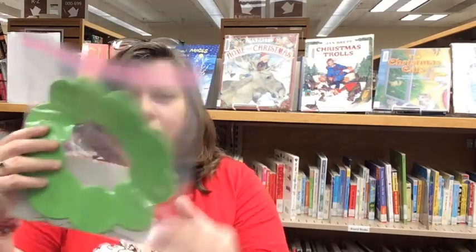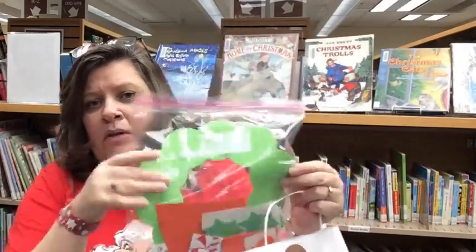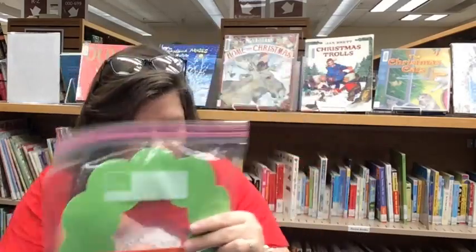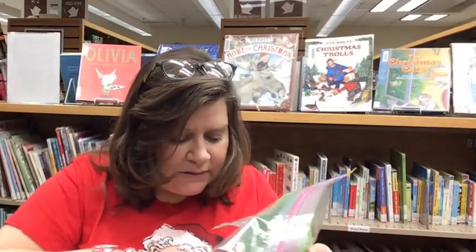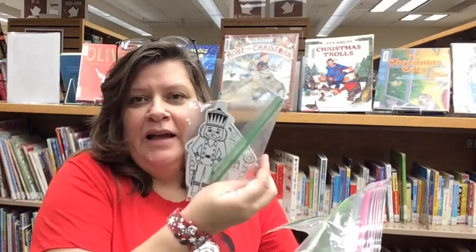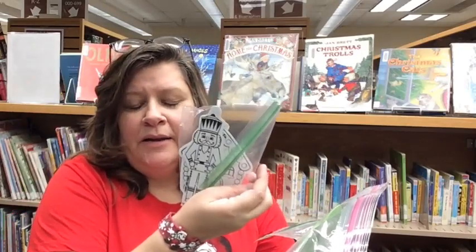I'm going to show you some of the crafts that I have for you guys in here. I have a wreath with all the decorations. I have a Christmas tree with all of the decorations. And then I have some things to color. I have crayons in there and a gingerbread house and a nutcracker. And then the bell. There are some other things thrown in too. I'm not sure. I haven't done that, but you never know what fun things you will find around the library to add.